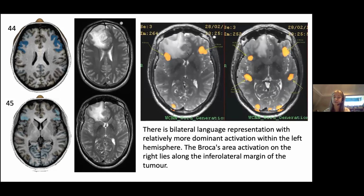So for our left-handed patient, we found that there is bilateral language representation. It's a bit more dominant in the left hemisphere, but the Broca's area of activation on the right lies along the infralateral margin of the tumour. So this is going to help the surgeon decide on their approach. And as we know with neurosurgeons, everything is about the approach and what they're going to do.